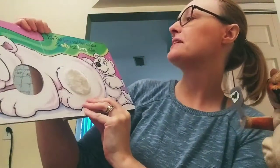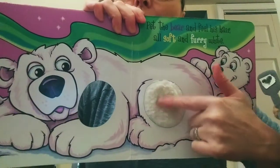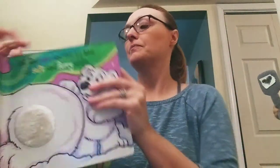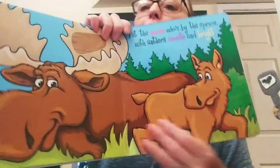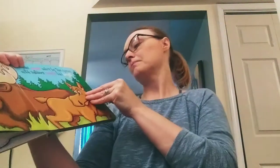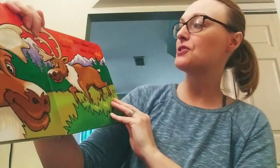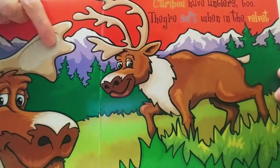Pet the bear and fill his hair all soft and furry and white. You see soft white fur. Pet the moose who's by the spruce with the antlers smooth and bright. Do you see the smooth antlers? Smooth. Caribou have antlers too. They're soft when in the velvet. Do you see the caribou? He's got soft white antlers.